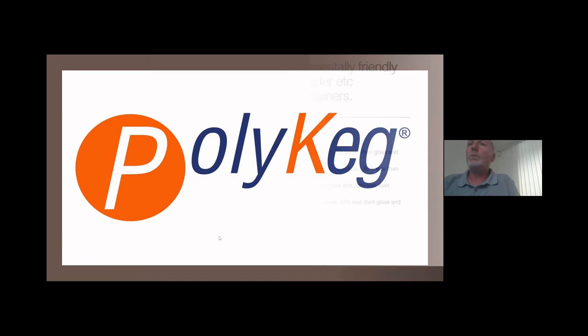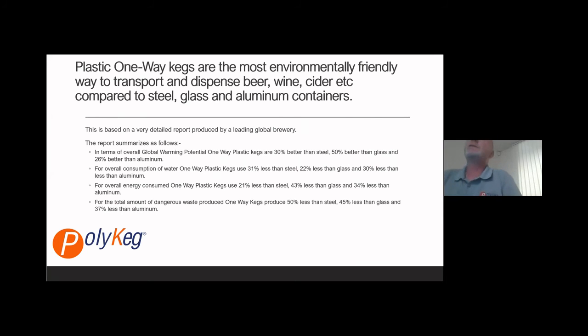So the question was, are one-way plastics environmentally sustainable? And here's a bold statement. Plastic one-way kegs are the most environmentally friendly way to transport and dispense beer, wine, cider, etc. That is compared to steel, glass, and aluminium containers. Now, that's not my information. This is taken from a very detailed and factual report that was produced a few years ago by a leading global brewery. The report was done independently. As I understand, this was before I came into this market, the report was produced as a study for this brewery that were considering going into one-way kegs. They've since gone into one-way kegs.